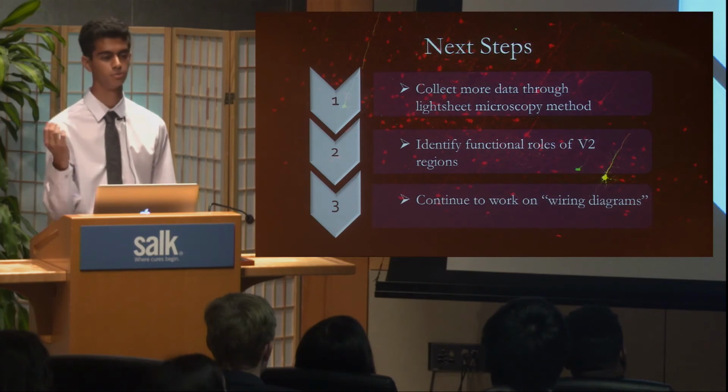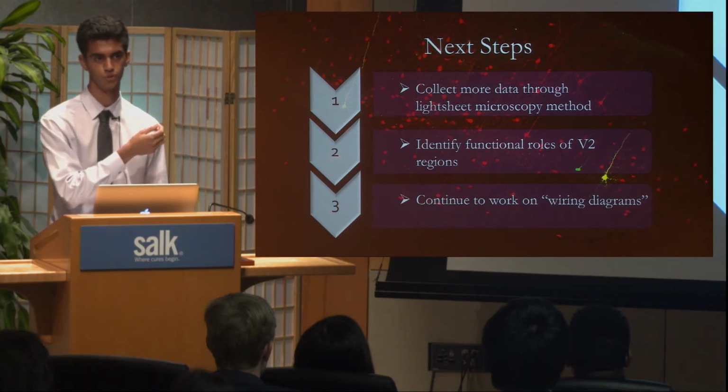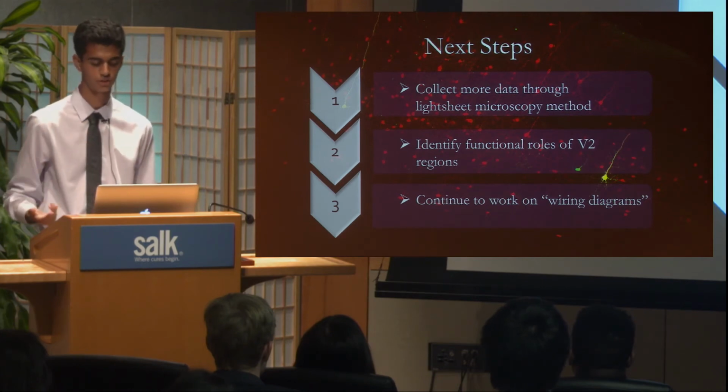So if I see a ping pong ball moving and I recognize the motion, a specific V2 region will encode for that. Same as I can recognize this object as a laser pointer. There is a V2 region that encodes for object recognition.